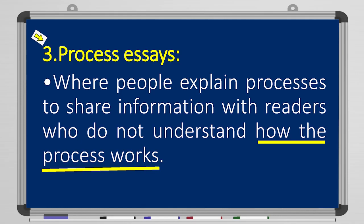Process. Remember when we said process is a number of steps? You're just trying to show these steps or this process to the reader. Easy? Now, I know you're saying, why is she talking about all this? I need to know how can I start answering the writing question.